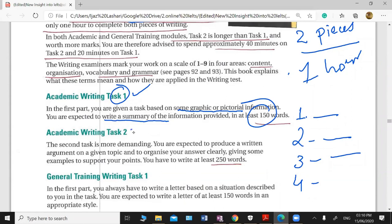Okay, continue, Mariam. Task two. Academic writing task 2. The second task is more demanding. You are expected to produce a written argument on a given topic and to organize your answer clearly, giving some examples to support your point, and you have to write at least 250 words. So this is like some kind of essay writing.